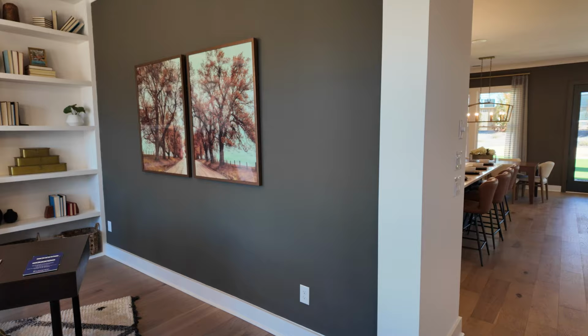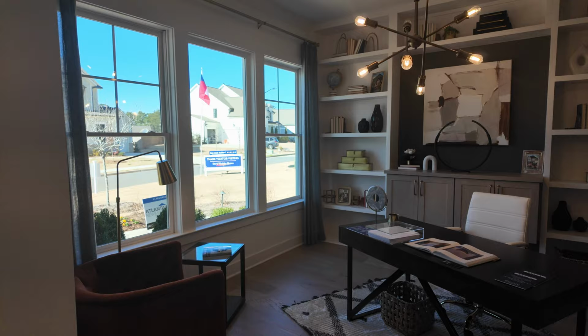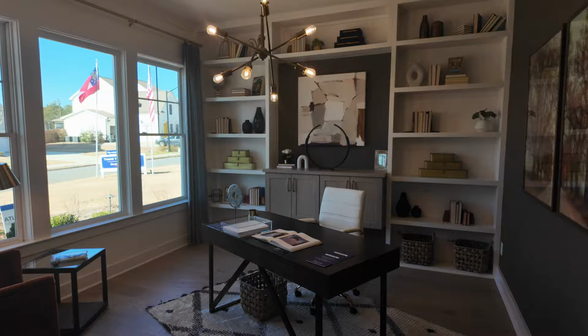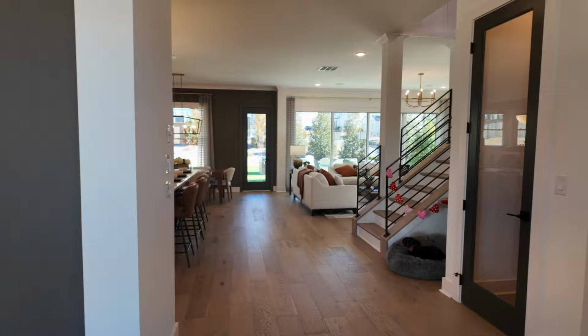So they have this cool little office space right off of the entrance. And of course, as a model, some of the things that we're going to be seeing will be upgrades and other things, standard features. The builder has a lot of really great incentives going on right now. So contact me for more information about pricing and some of the incentives that they have going on. When I walked in, I thought that that was a real dog. That's how real that looks, but it's not.